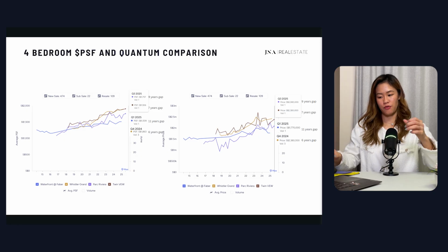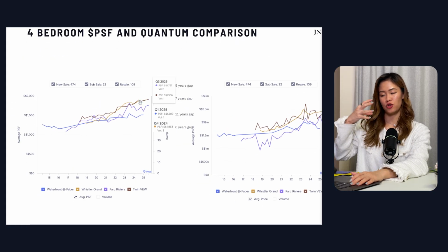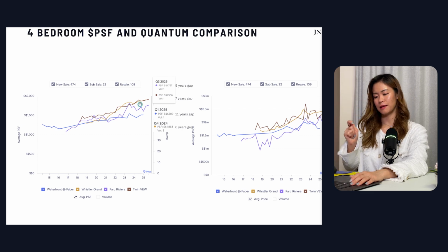For the 4-bedder itself, we want to investigate whether there is a trend between a higher, more upgraded unit type, from a 3 to 4-bedder or even 4 to 5-bedder, whether people are willing to pay higher per square footage for more of an own stay kind of unit type, I would say.